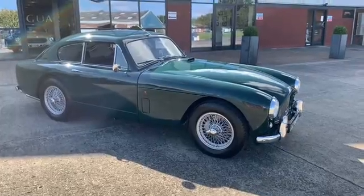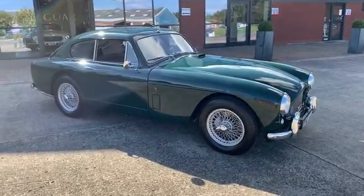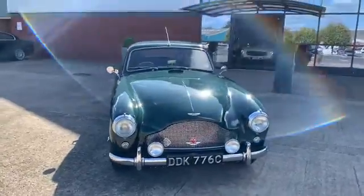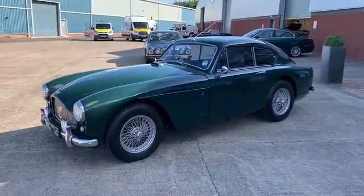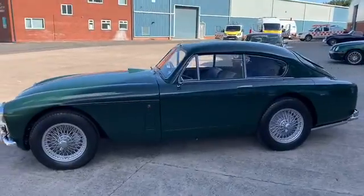Okay, so here we have a very beautiful Aston Martin 1958 DB2/4 Mark III, registered May 1958, British Racing Green, as you can see.